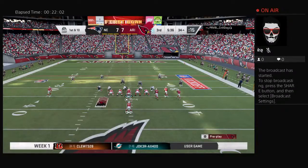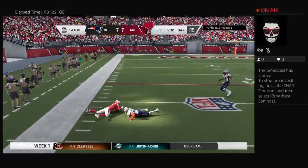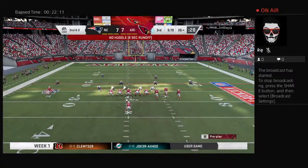Here's 1st and 10 at the 34. Now Murray. And Diggs has it. And he'll be marked down at the 26 with a gain of 7.